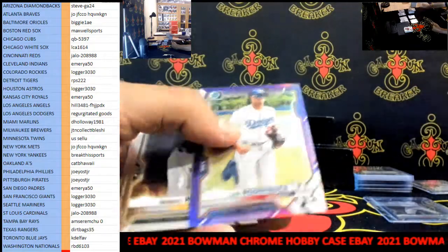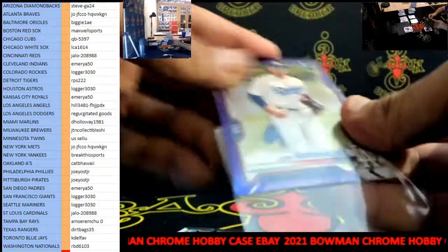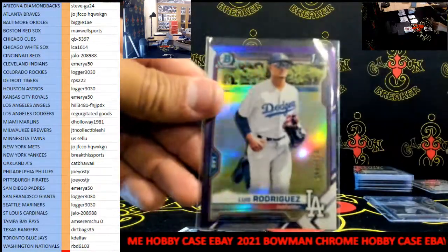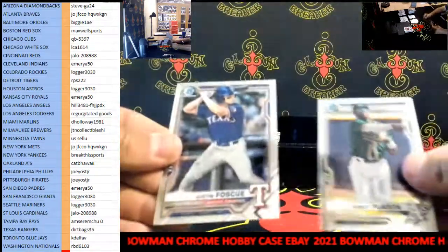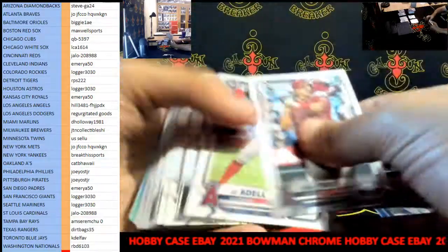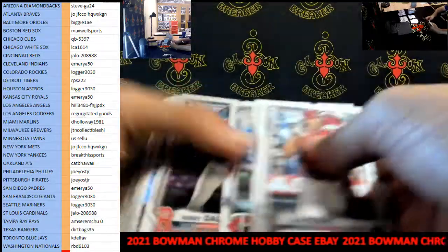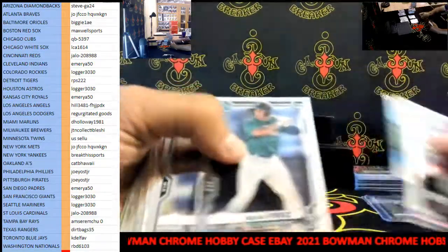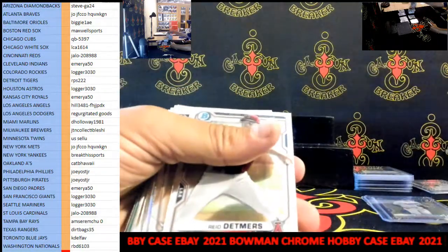There he is. Purple Luis Rodriguez. We have to wait and wait and wait and wait. There we go. Nice. You can breathe. Joe Adell. Bobby Dolbeck. Christian Hernandez.